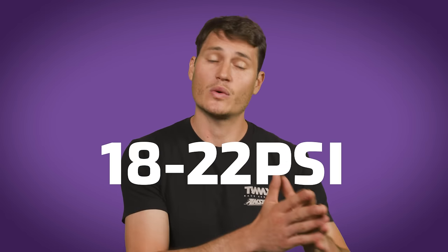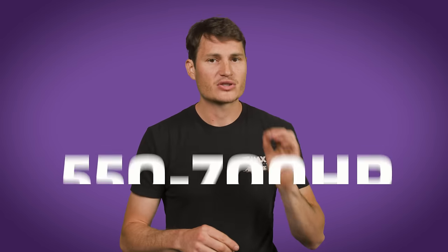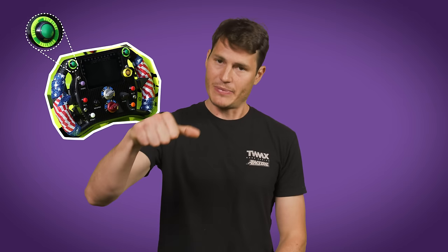Even though there are no restrictions on fuel consumption, IndyCar does restrict the amount of turbo boost for different conditions. Depending on whether the car is qualifying or racing, and depending on the track, cars have between 18 and 22 PSI of boost, which means actual power varies between 550 and 700 horsepower.